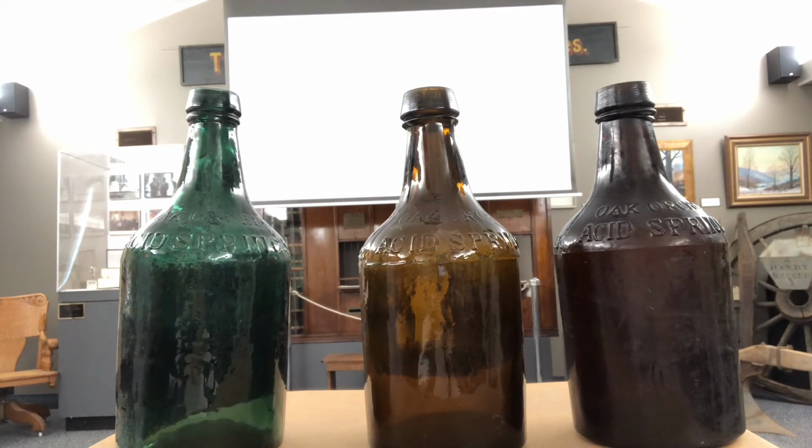Now, the properties of the spring water were very alluring to a lot of people for their medicinal qualities, especially those from the southern states who would come up every summer to, one, escape the oppressive southern heat, but also to partake in the healing waters that the Oak Orchard Acid Springs could provide. At this time, these springs were almost as popular and well known as those in Saratoga, another major resort spot based around mineral springs.